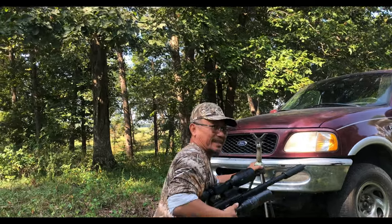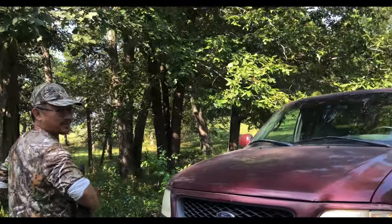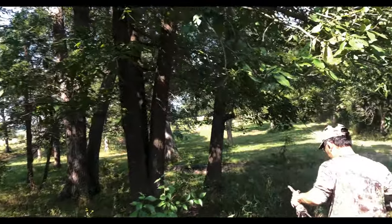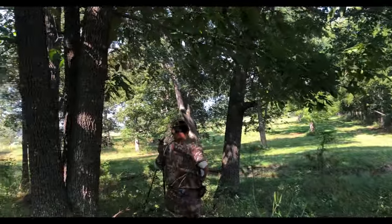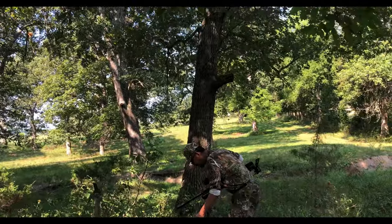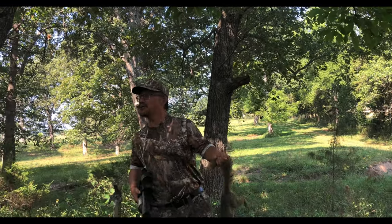Okay. Let's go pick it up, Lee. You got it. Man, that was a smart squirrel right there. I know. I was standing here and I heard nuts coming down. I said, oh, there's a squirrel up there somewhere. There you go. It's a nice headshot, too. It's a fox squirrel. Right on.